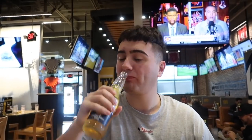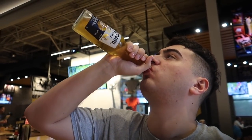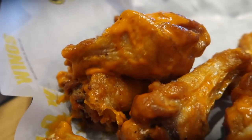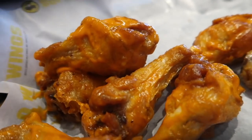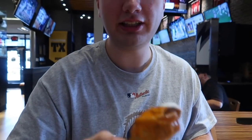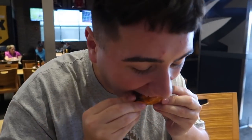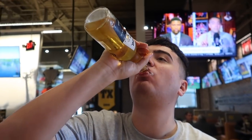Bottoms up. All right, this is how you eat wings and beer. You take the wing, you take a bite, and you chug the beer. Bottoms up! Woohoo!